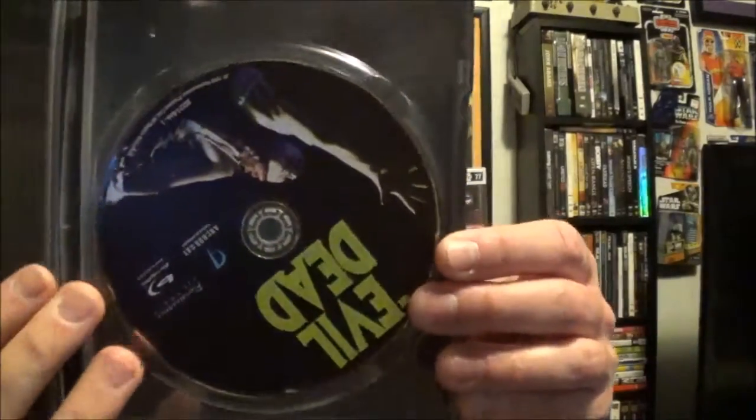This is an Evil Dead original steelbook. I have not seen this movie. I do plan to see it soon. Seen pieces of it. No download. There's the Blu-ray disc right here. There's the back. Let me take this off if I can. Oh, nice.